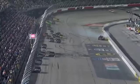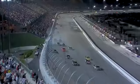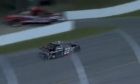Four to go this time. Four to go and three. Oh, it's Hoyer in the wall. Hard. Hard wreck. He stays out. More wrecks down here. Turn four. Big wreck. Harvick in trouble.